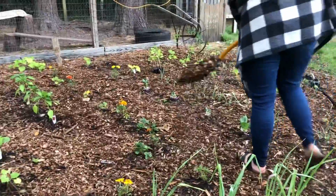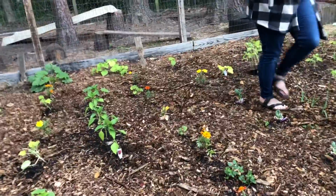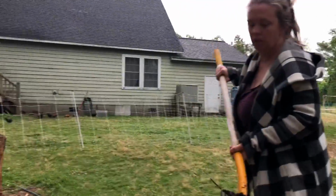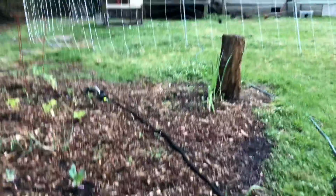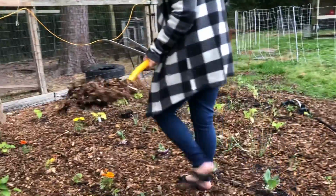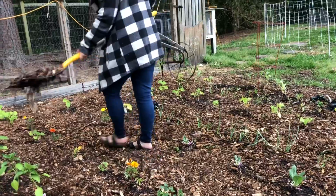Plan is to cover this whole area with wood chips. And right now I'm just kind of getting one load at a time. So I'm hoping this helps my plants, because my plants are like half the size that they were last year. I'm not sure what I'm doing wrong. It has been pretty dry. It was dry March and April. Now it's May. This is like the first rain we've gotten.